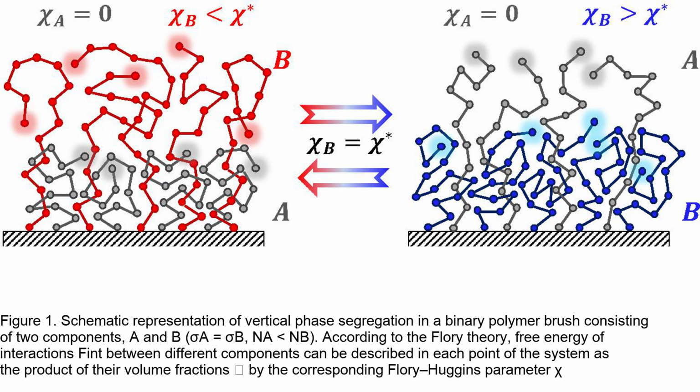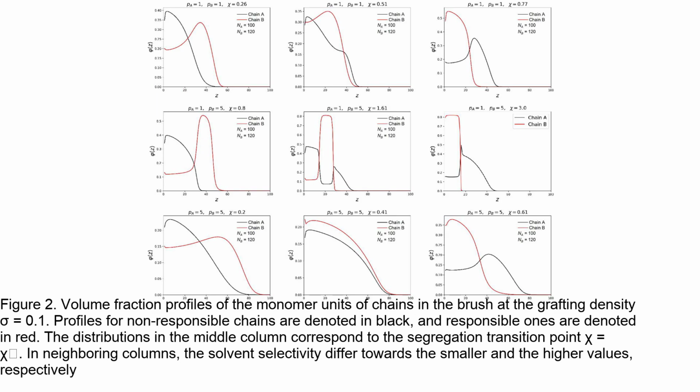Profiles of the polymer volume fractions and free ends distributions. In the case of both chains being flexible, the free ends of the shorter chains move towards the surface as chi increases, while the free ends of the longer chains move deeper into the brush. In the case of semi-rigid responsive chains and flexible non-responsive chains, the intermediate layer of shorter chains moves towards the grafting surface, and the longer chains collapse and form a dense layer near the surface.